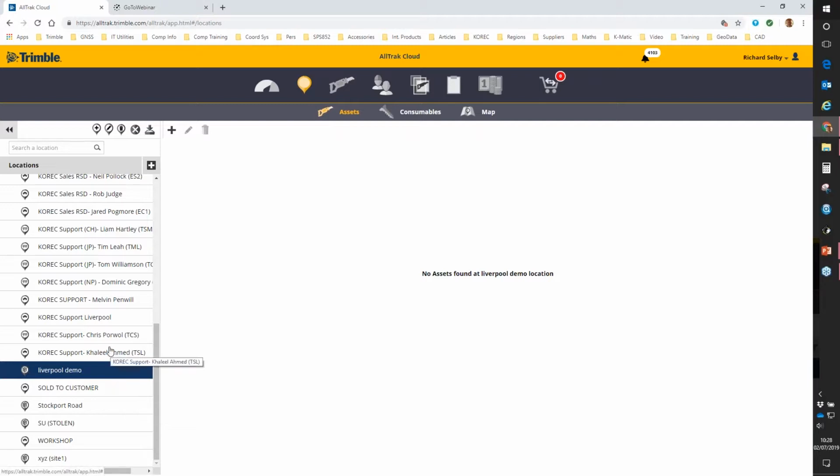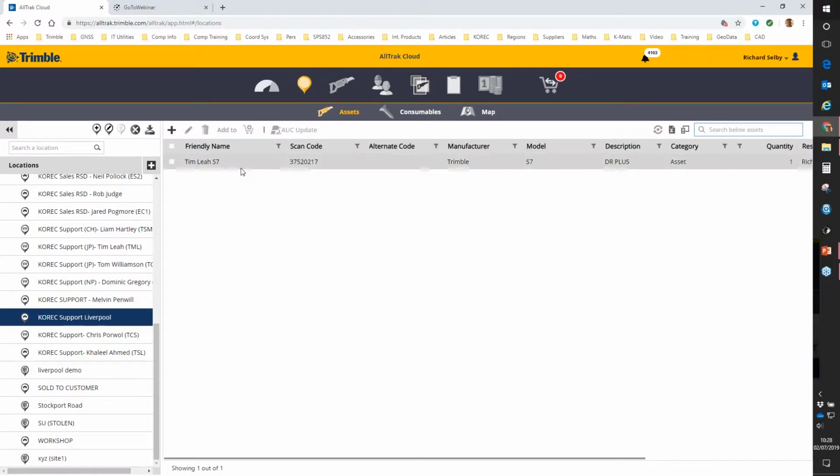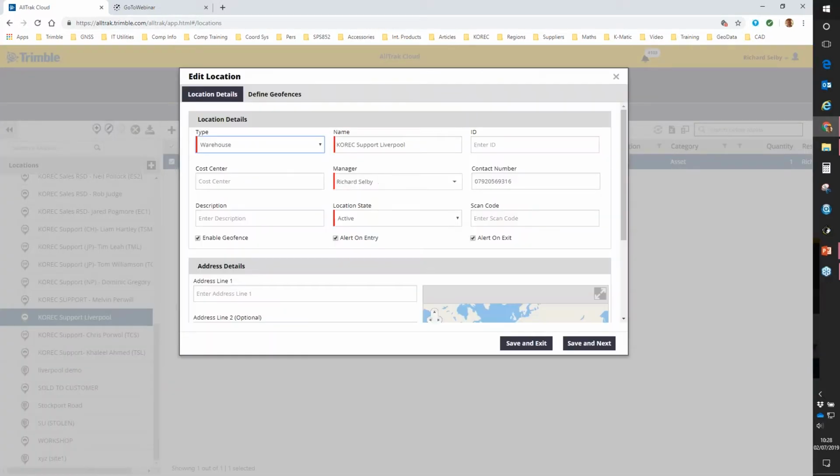Okay, so we're back onto our all-track location. So I've now clicked on the specific S7 that we are going to be looking at. So we're looking at the Tim Lear S7 unit. So I simply highlight the unit, and then over here we've actually got the edit asset where we can change various things. But if we go to edit location, we can actually go in and define the geofence.